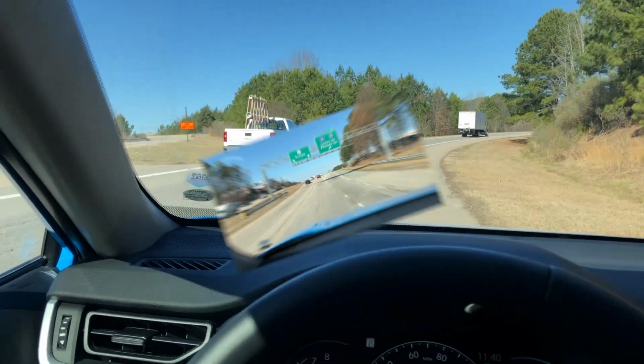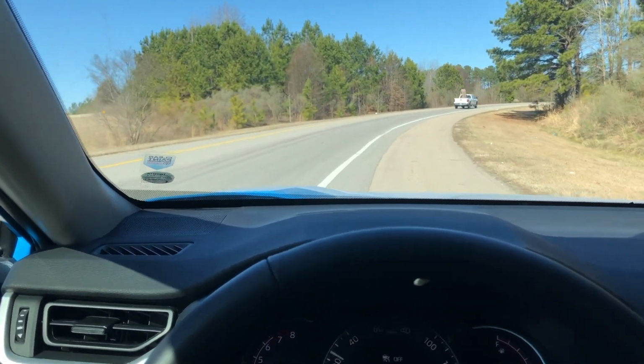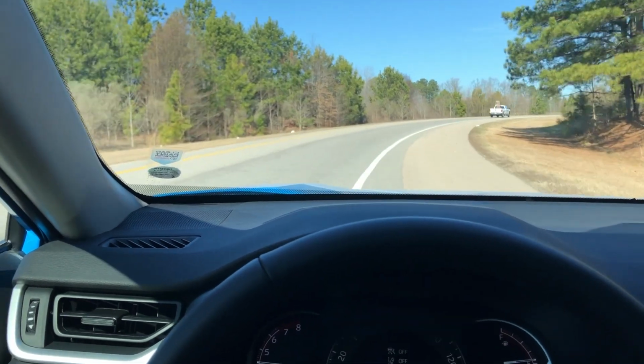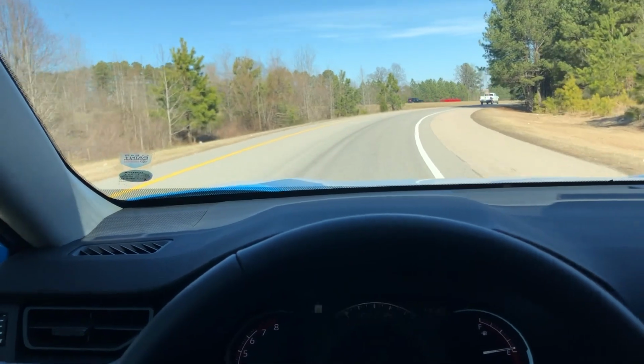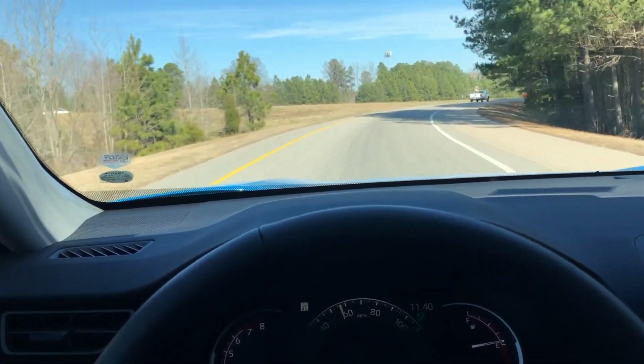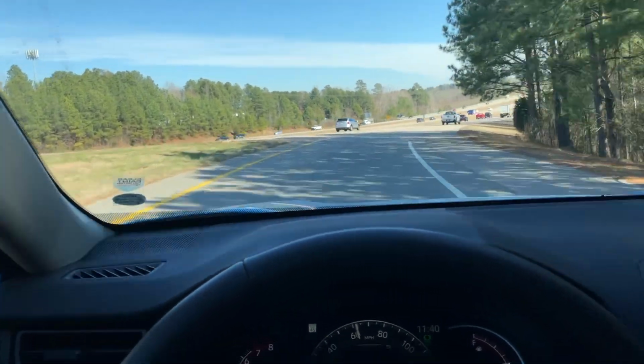Let's go to the highway. Now, this is a common situation here, getting onto an on-ramp. Let's see how easy it is to get up to top cruising speed. I'm purposely giving it extra gas. You will hear the engine noise, but listen to how it dies down when you get to your cruising speed.